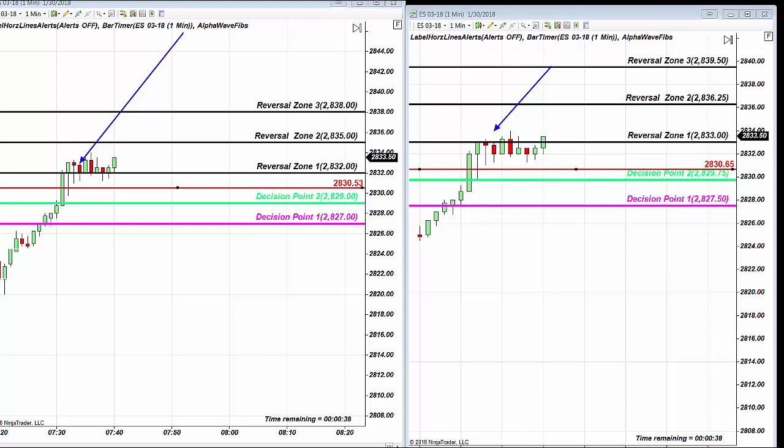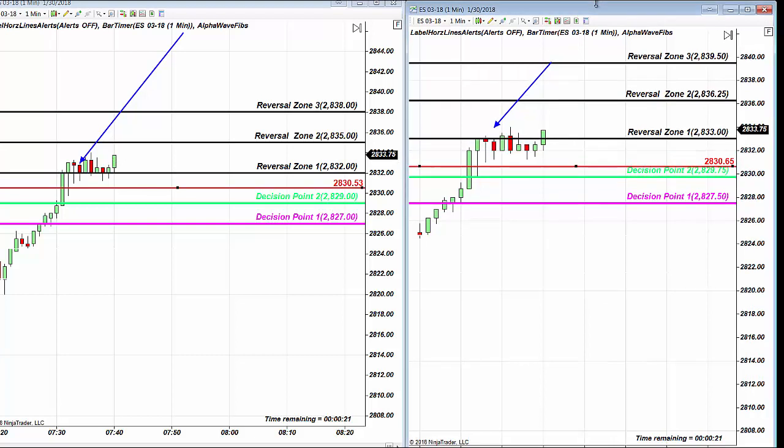Look at that. Speculative stop, speculative target, will never work. Rule-based stop, rule-based target does. We stayed out of correction, no reversal from reversal zone. Do we agree? No surprise. However, this is not the place to enter. This is a place to trail only.